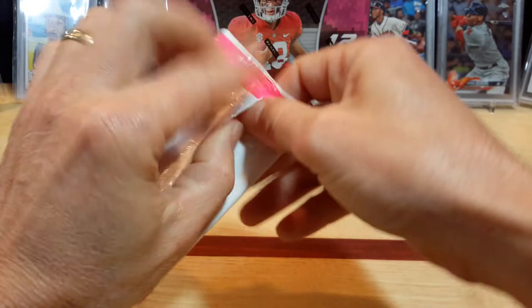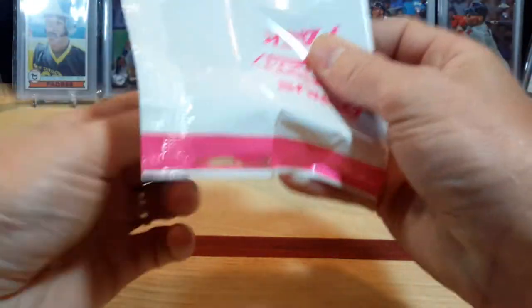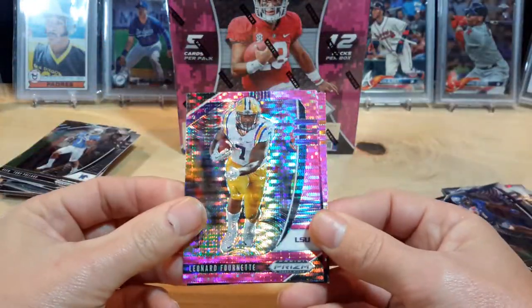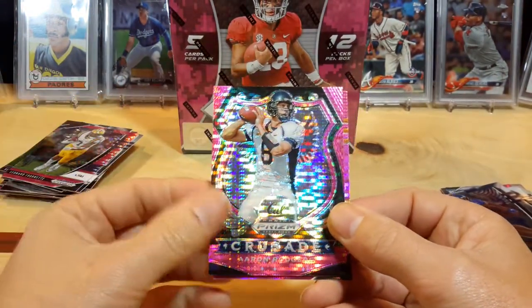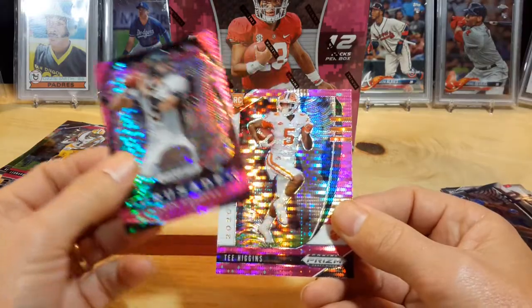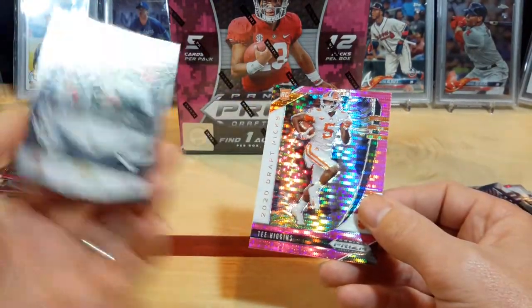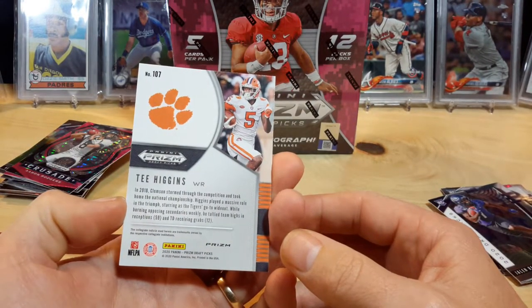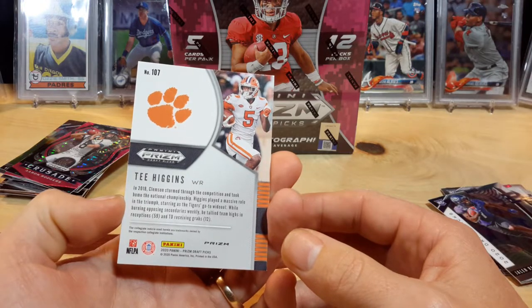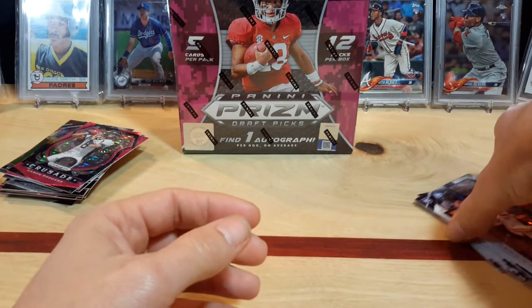So these two cellos, one is nowhere near as good as the other one, unless we can pull something out of this pinky right here. There's a little Fournette, LSU. Aaron Rodgers, Crusade from Cal. And our rookie is Tee Higgins, wide receiver. All right, so that's our two cellos.